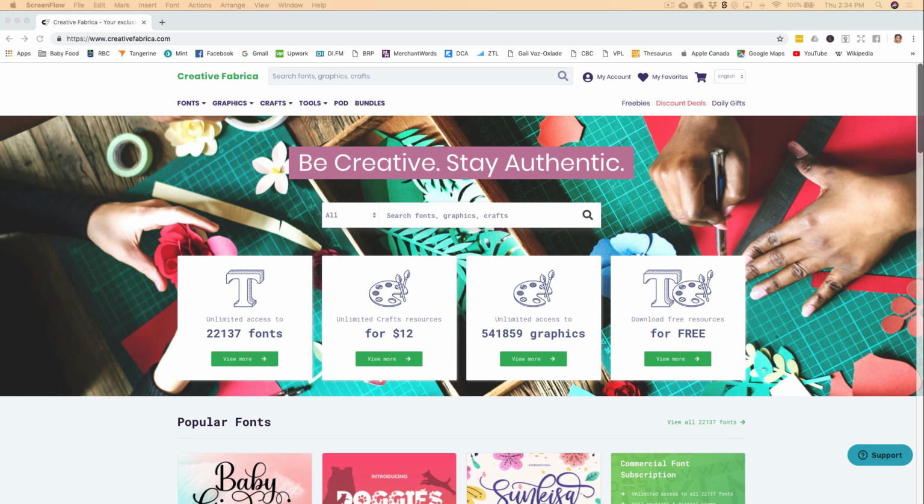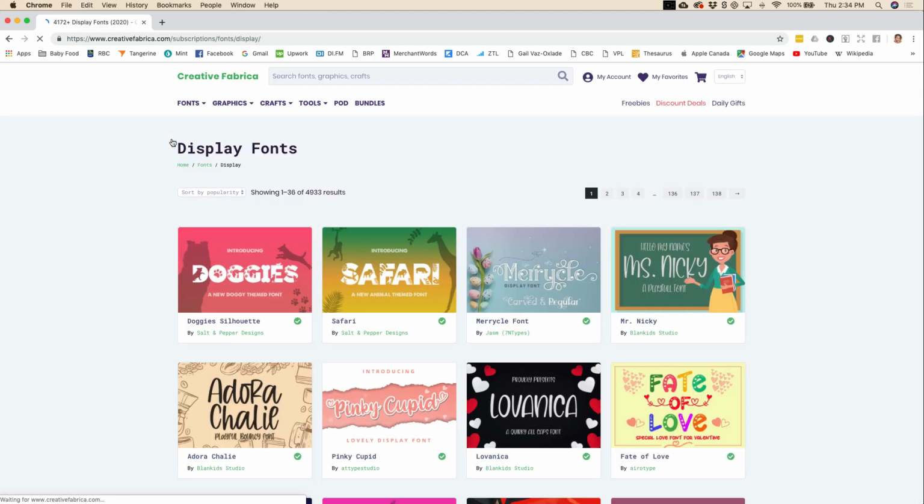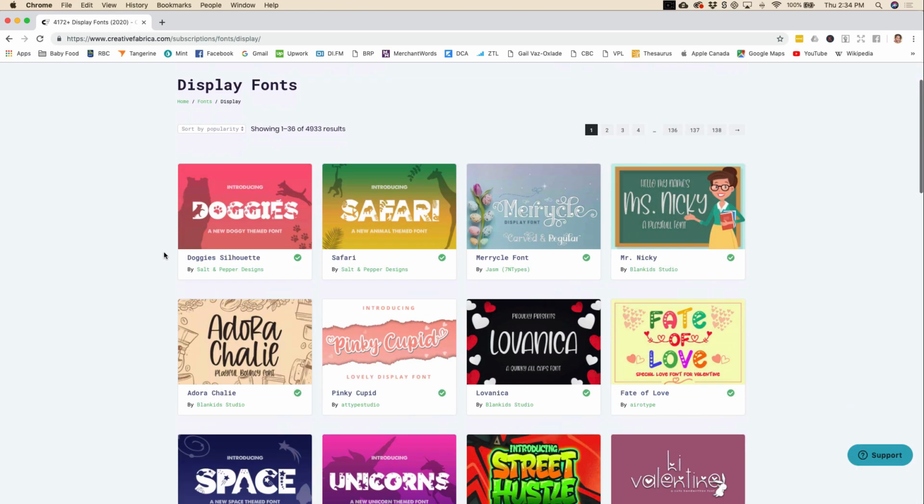All right, now here we are on the Creative Fabrica website. As you can see, we've got options for fonts, graphics, crafts, tools, print on demand, and bundles. So let's take a quick peek at the fonts here. As I said, they've got over 22,000 really high quality fonts, and they've been nicely organized into all of these different types of fonts here. So let's just quickly click on one here just to give you a little bit of a look.